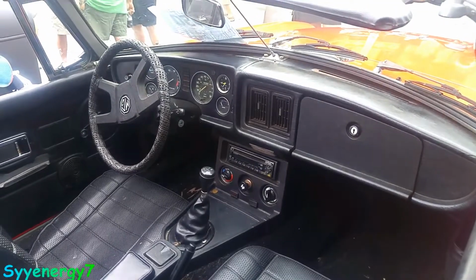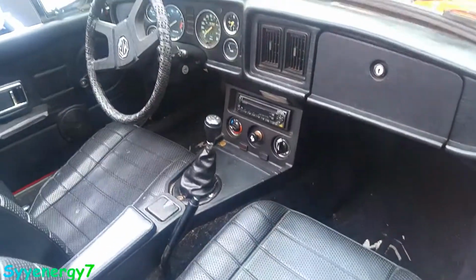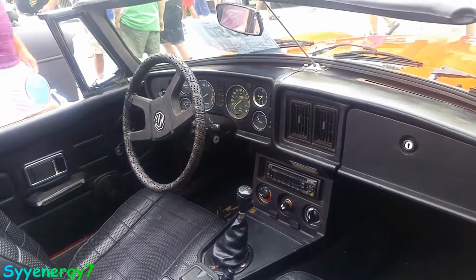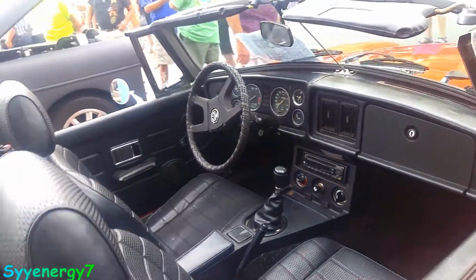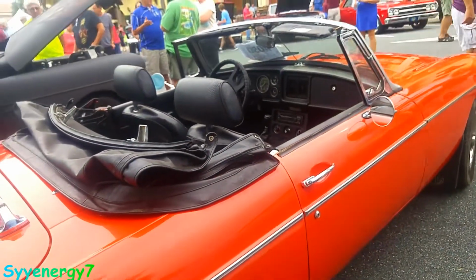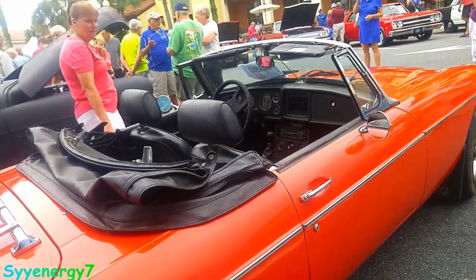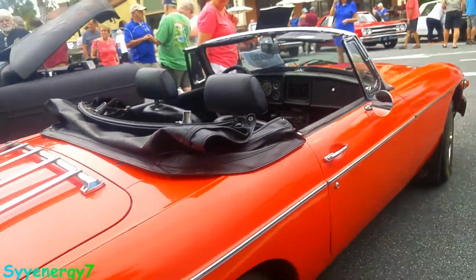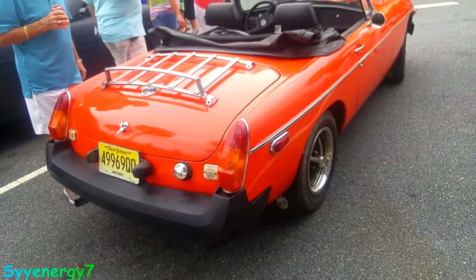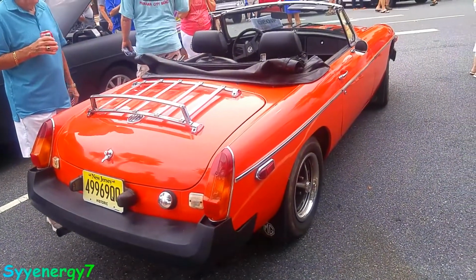Basically, you crawl into these things. Sit low to the ground. Slide these things around the corner, no problem. Also, it's very easy to change the top on these because it just unsnaps basically from everything. We're going to replace that convertible top. Luggage rack, trunk.